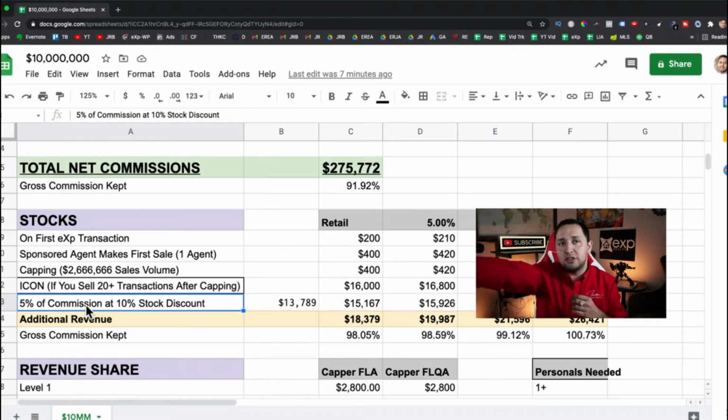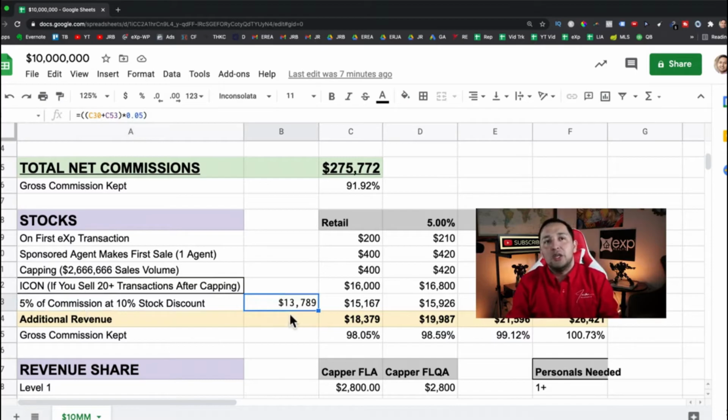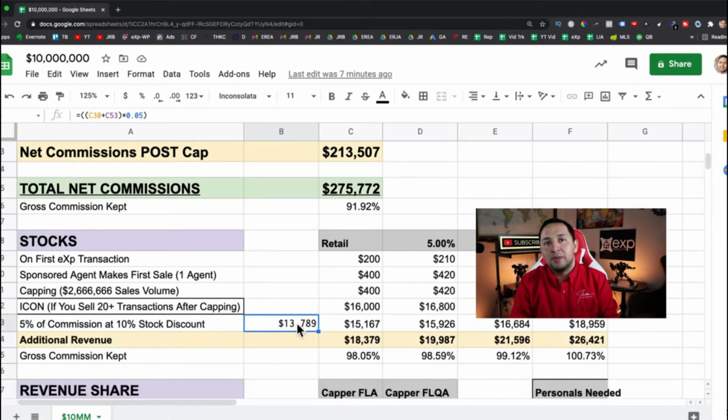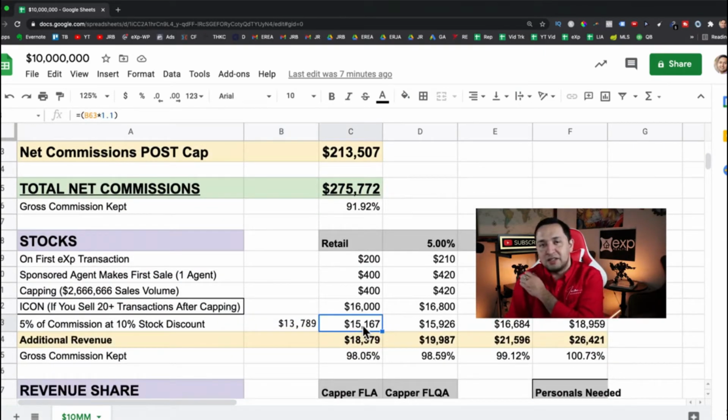You can purchase eXp stock at a 10% discount. So whatever's on Wall Street, if it was $10, which it's not, but if it was $10, you would purchase the stock for $9. So what that tells us is that you, with your money that would have hit your bank account, which is $13,789, that money from all the commission that you earned is worth $15,000 because you received a discount on that. So the retail value of that is $15,000. So that's how we get to the additional revenue.